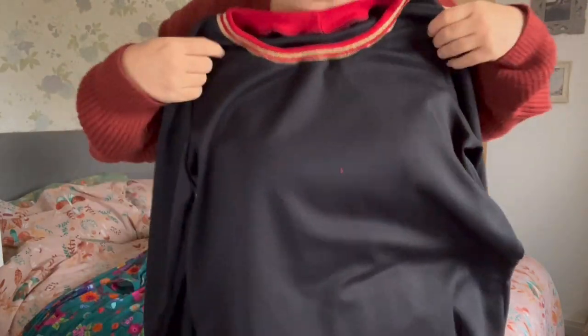So I'm really, really pleased with how this has come out. I like the fabric, it's nice and thick, and it just will sit beautifully. I do like the Billie pattern. I've shared that quite a few times.